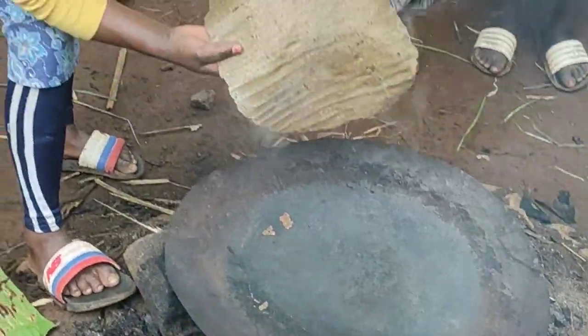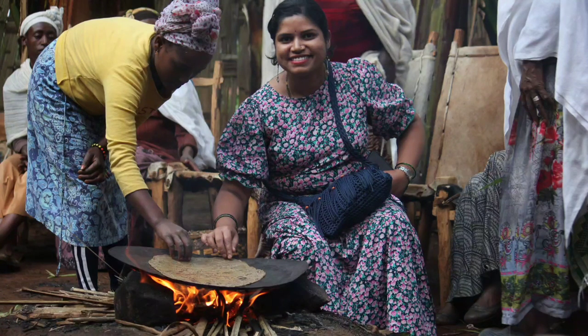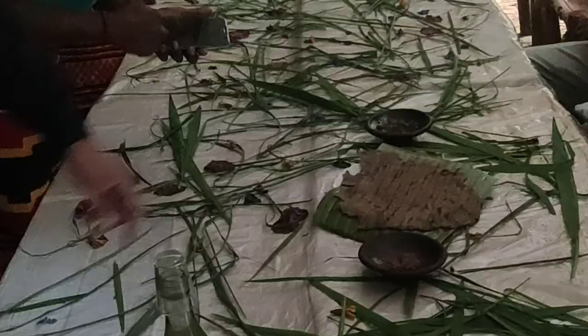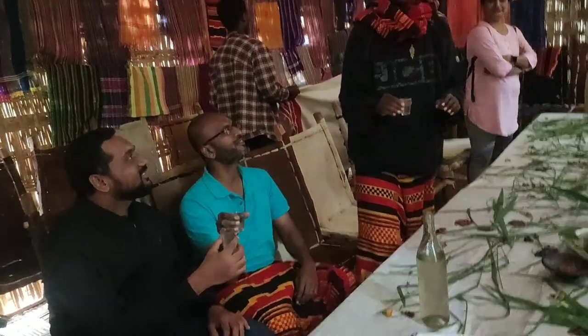Now the thin bread called Kocho is ready to serve. This thin bread can be served with hot spice chutney and honey. The thin bread which was prepared was very delicious to eat. They also served us the traditional drink.